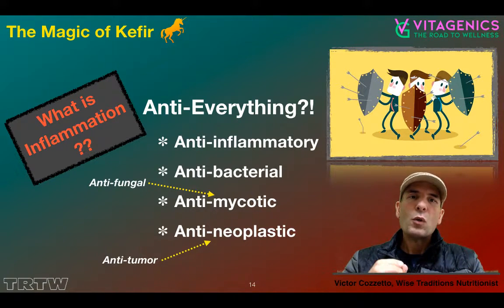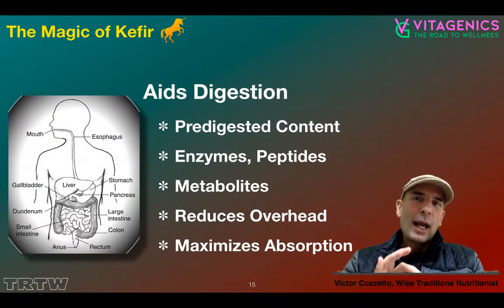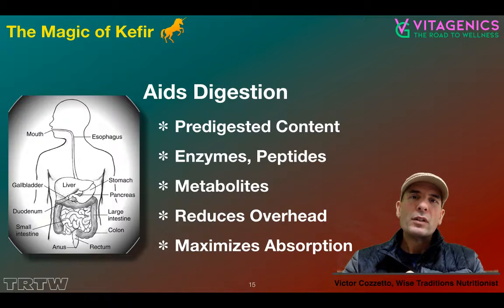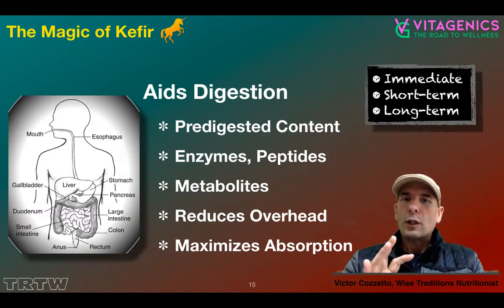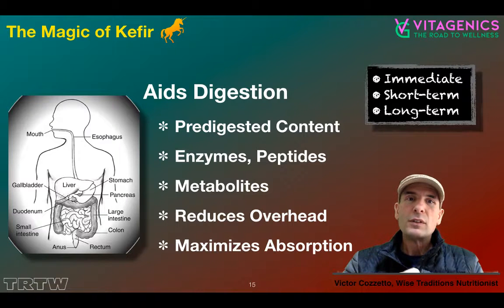All right, so moving on to the next point, how kefir aids in digestion. This is almost a summary of everything we've talked about because kefir, as we mentioned before, itself has pre-digested content. So the things I'm speaking about here with aiding digestion, these are immediate benefits, short-term benefits, and even long-term benefits. And so we'll touch upon that a little bit more here.